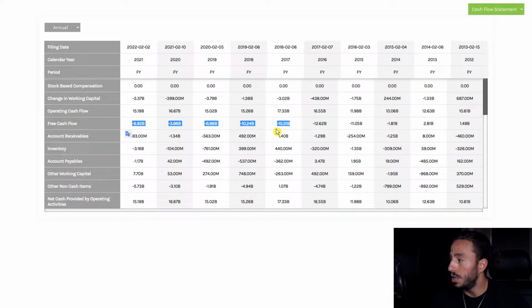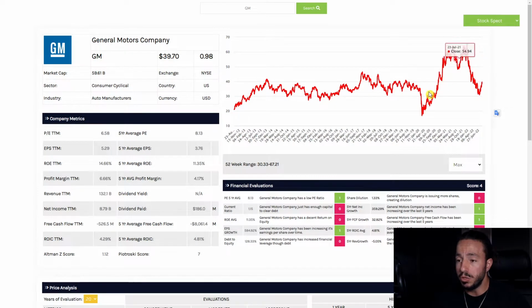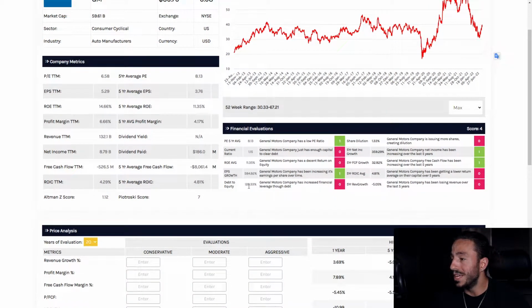Not good. We want to see some positive numbers here, folks. But then that ties back into what we're actually doing here. We're taking on debt to fund a lot of this business, as we see with the debt to equity. So the massive amounts of debt that we have with GM is not looking too great. Our ROE is low compared to what we want it to be. We want to see this number above 15%, and we don't have that.